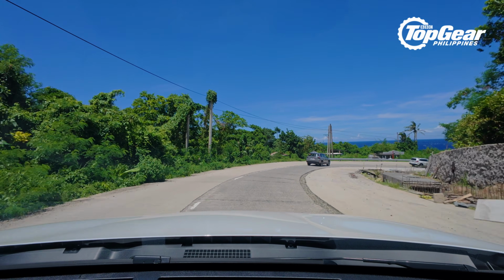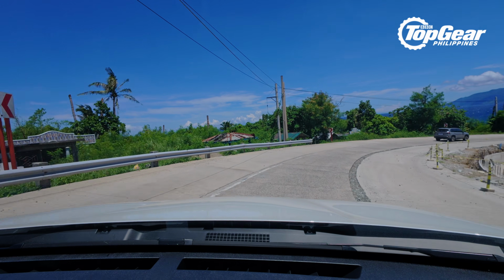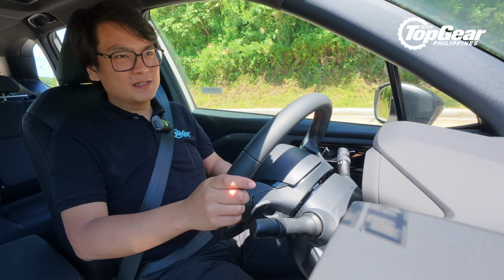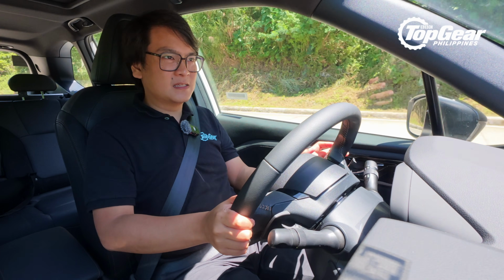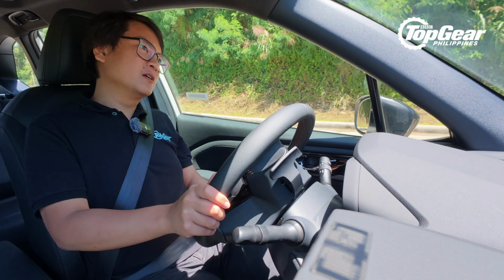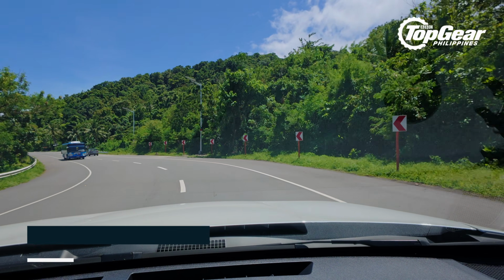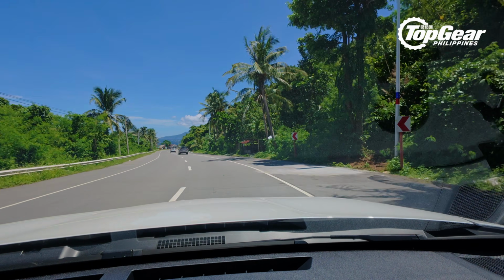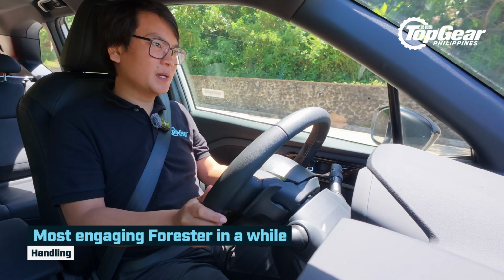We've driven WRXs, we've driven STIs, and of course there's varying degrees of how stiff it feels. Now this one, when you consider a Forester, you don't buy one as, I'm gonna take this for canyon carving, but rather it's gonna be your daily. But if you do fancy the mood for going around corners like we are now, it does it very, very well. Yes, there is body roll. Yes, the steering could do with a little bit more feel, although it is a lot better compared to the previous generation. It's something that I haven't said about the Forester in quite some time, which is engaging.